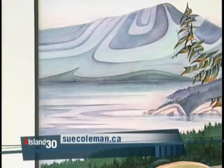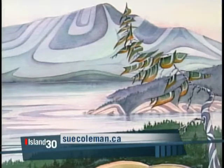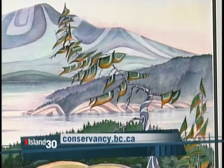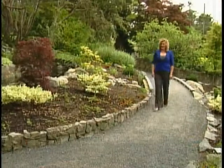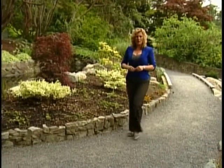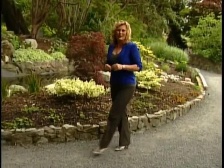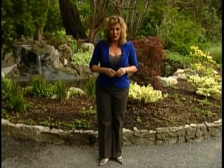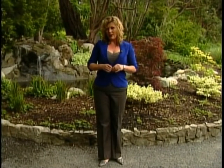For more information on her work, Sand Some Point, check out Sue Coleman's website at suecoleman.ca. You can learn more from TLC's website at conservancy.bc.ca. Now, this piece of artwork is so nice that my photographer Johnny and myself bought one each. You can check it out at Sue Coleman's studio. She's having an open studio this weekend. Details at suecoleman.ca.